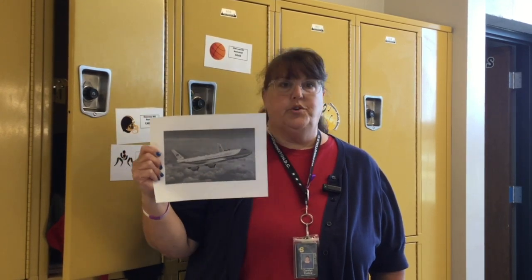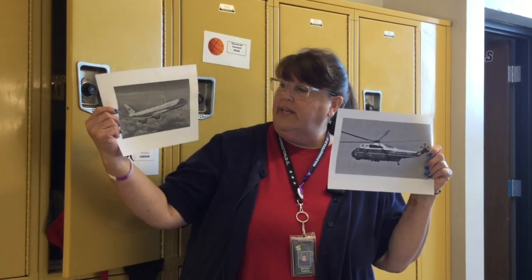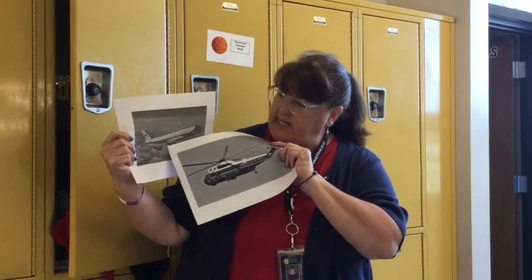Now, for shorter trips, he takes a helicopter to get around, and it looks like this. Does anyone know what the name of his helicopter is called? His plane is called Air Force One. You see the United States of America on it. This one has the same, the United States of America on it. But does anyone know what his helicopter is called? Take a guess.